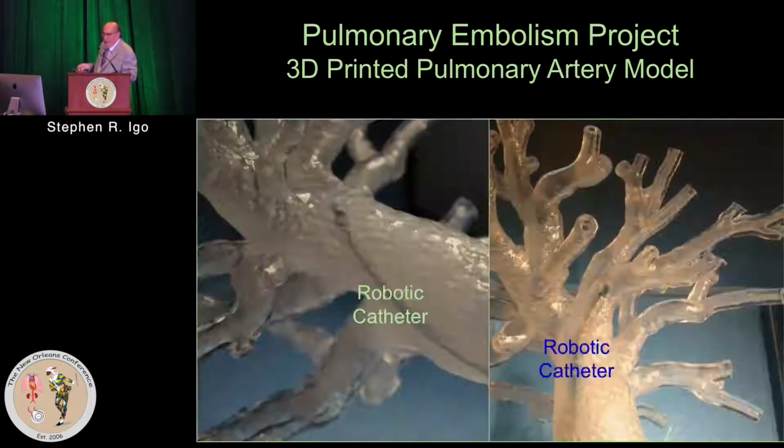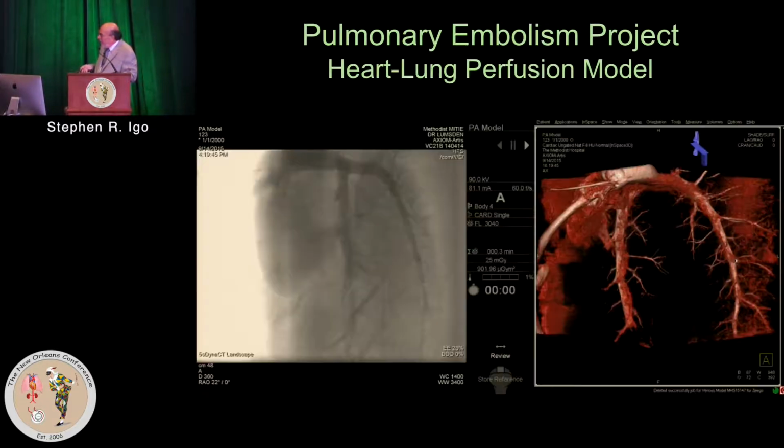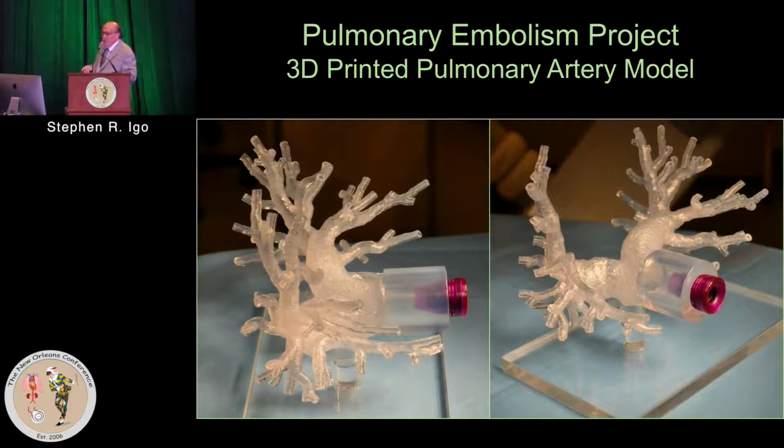We use this model, let me go back, a little heavy on the button there. We use this model to train for devices that are used to aspirate clot from the lung. That was one of the other reasons why we developed this particular model. We've also developed a 3D printed model of the pulmonary artery. This happens to be from a CT image of a patient.